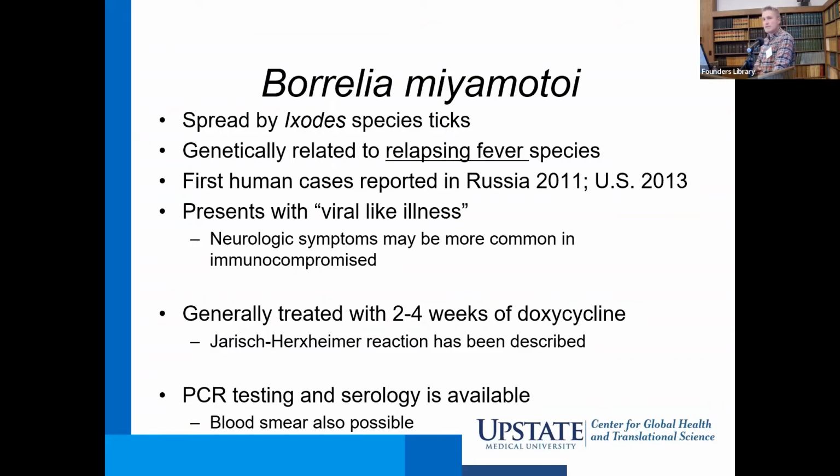I feel like a lot of the patients I've seen have had very high fevers, very bad headaches, general aches and pains, very much like anaplasma. So if you have somebody you're thinking might be anaplasmosis, you might want to throw a Borrelia miyamotoi PCR on there as well when they're presenting acutely.